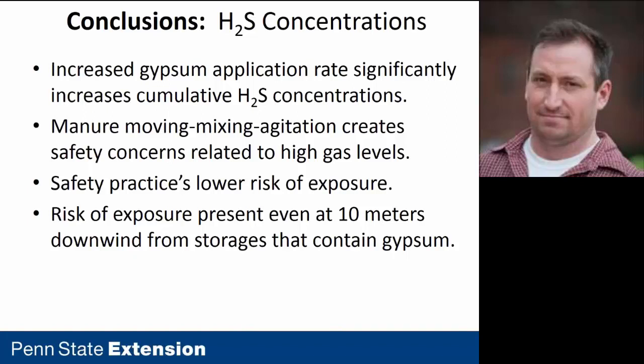Stay in the cab of your tractor. Keep the door shut, be elevated off the ground if you can. If you can't be, you might want to shut the agitator down. Just be aware of your surroundings and your environment. And we also saw a risk of exposure even 10 meters away from the manure storage, especially during agitation.